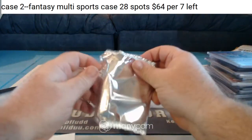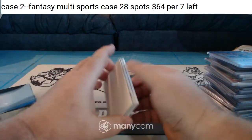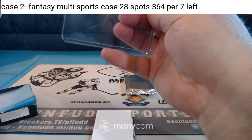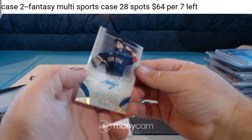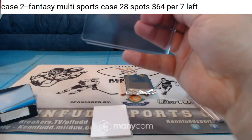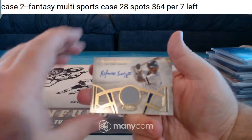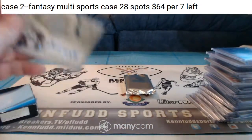These packs hate me tonight. They're really screwed in there tight. For the Red Sox, Rafael Devers to 399. Also for the Red Sox, Alex Verdugo to 300. This has been the worst collation of any of the cases we've gotten, huh? Who is this bad daddy? Another one. This one's Alfonso Soriano, 30 of 100. That's like our fourth relic autograph. That's very unusual.